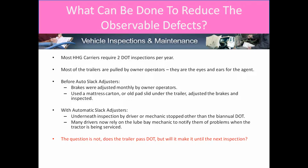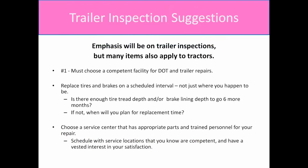So you have to wonder, since brakes are the #1 violation, how do I keep my trailer brakes and all the other parts of the trailer in line? The question is not, does the trailer pass the DOT, but will it make it till the next inspection? We have to think about maintenance intervals.